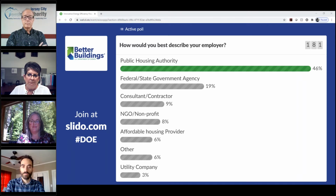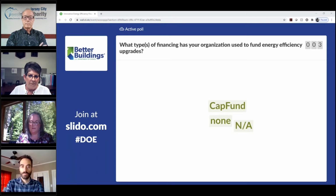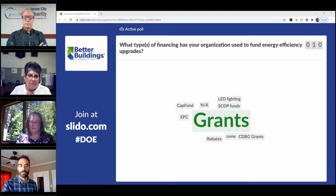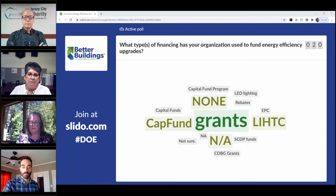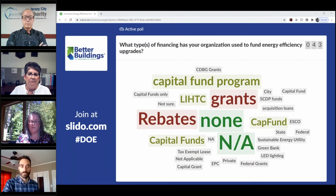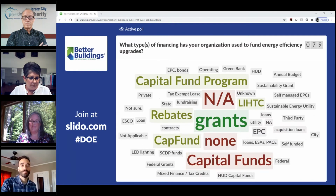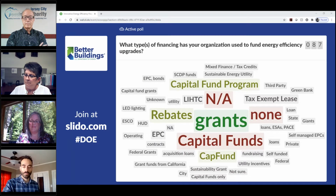And then let's go to the second question. What types of financing has your organization used to fund energy efficiency upgrades? Please go ahead and enter 1 or more answers into the text box, and then your answer will appear in the word cloud on the screen. Cool. Well, none's big, which is exactly what we don't want to see, and we're trying to avoid with the efforts that we're going about today.